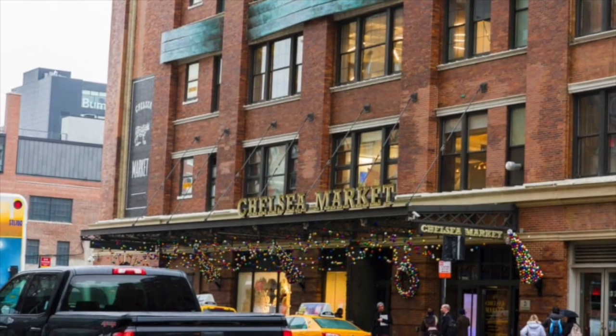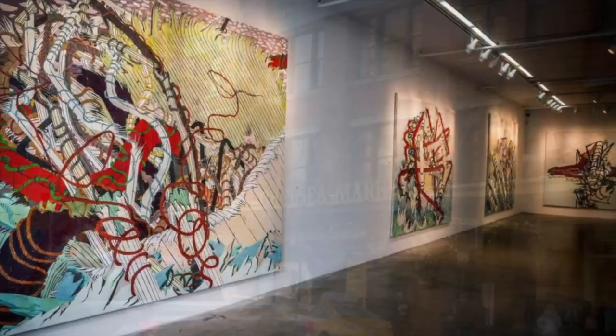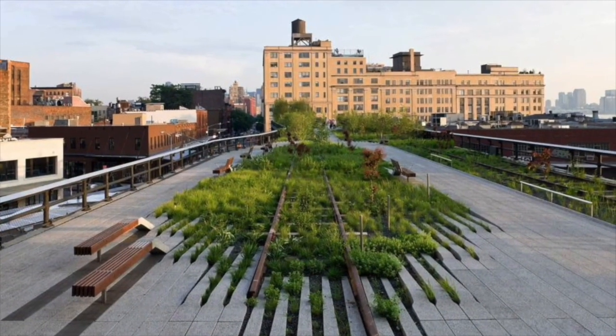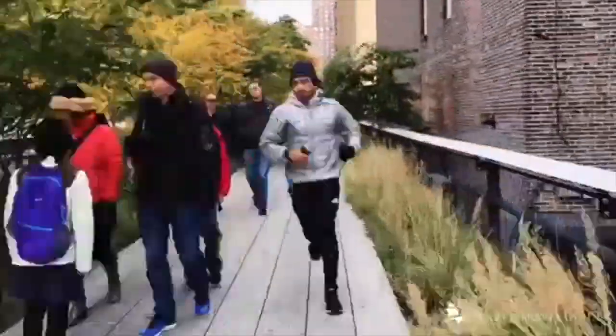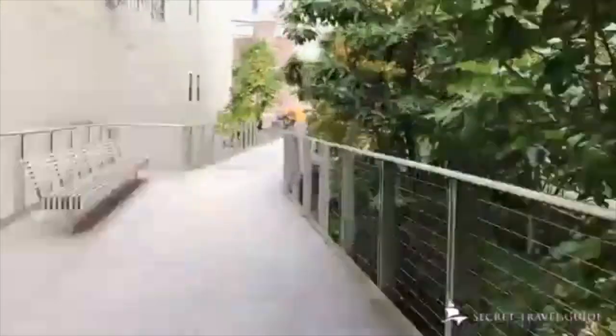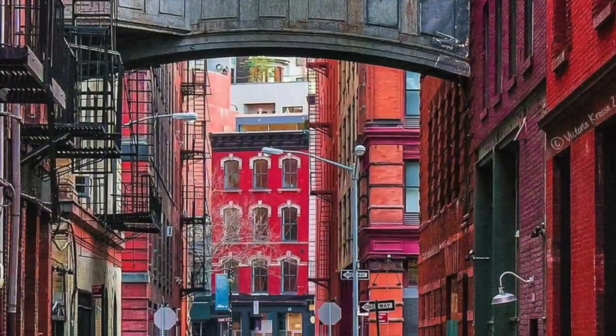Continuing south, Chelsea is a neighborhood that is home to many artists, and we can even walk the Highline Park, a raised site of greenery made from an abandoned railroad track. It definitely gives us a different perspective on city life.